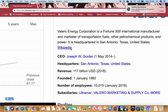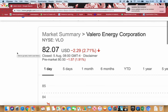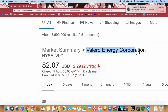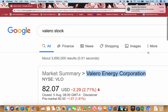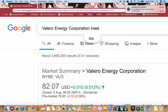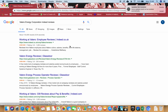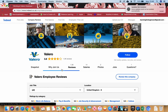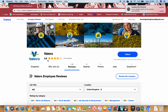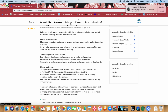Go to Wikipedia and see when this was founded. You can see founded 1980, 39 years ago. Then I just want to copy this exactly from Google, and I want to see what the employees who work here think about this firm. I'll check Indeed for reviews, enter. I can see 1300 reviews and it's 3.8 star, and you can just read through the pros and cons yourself, the salaries employees are getting, the photos of the firm, and the questions asked.